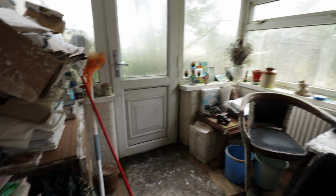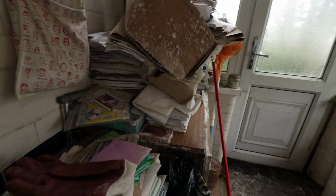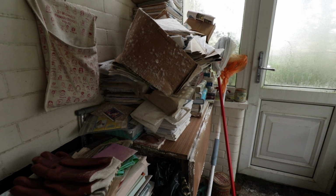Oh, you can smell the damp. It's unreal. Look at the mould on these. Old newspaper there. 2009.